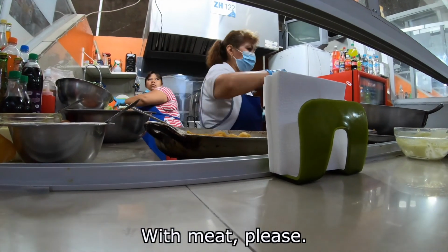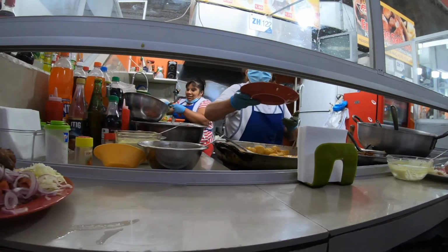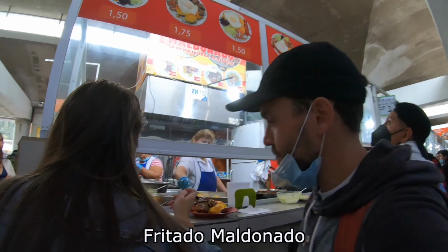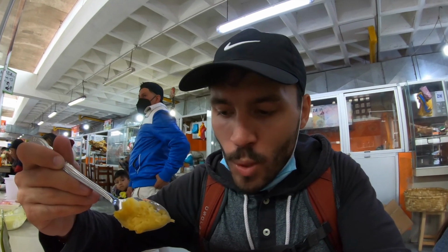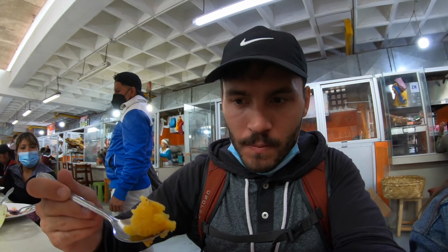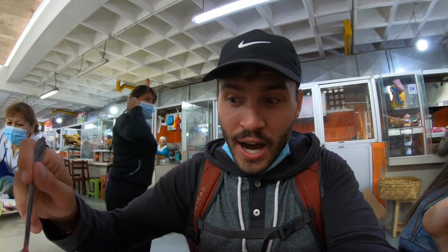Con carne, por favor. Gracias. So we just stopped here at the Maldonado. All right, I'm not sure what this is, but it's like a type of mashed potato. Wow, that's very good. Very hot, but super good.